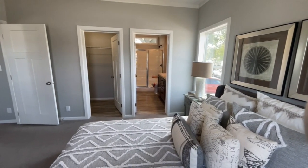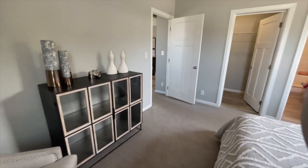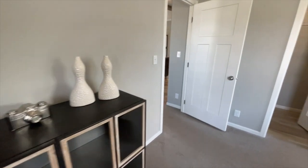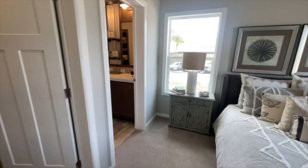Your master bath and your master closet are two separate rooms, which is always a plus. But listen, I can't get over the size of this master. This is really nice for a two bedroom, two bath. I'll give you another view from over here.